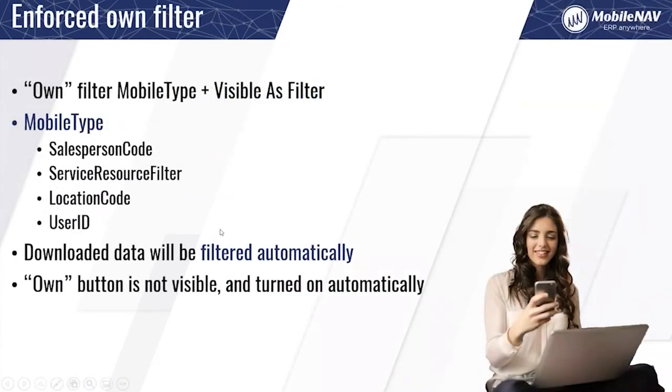Next one, enforced own filter. That's also an interesting feature. Own filters were existing already. Now what we have introduced is the ability to enforce that. So in that case, the user's salesperson code, for example, will be used as a hard-coded filter, and you don't need to code for that.